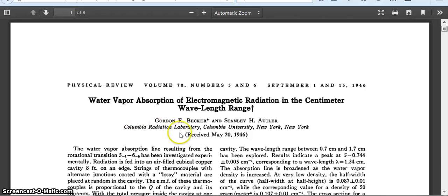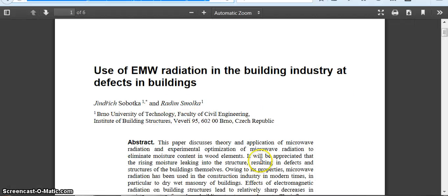Here's an interesting article from 1946, Water Vapor Absorption of the Electromagnetic Radiation. This is not what I was looking for exactly, but here, microwave radiation to eliminate moisture content in wood elements. So, electrical radiation from radar can eliminate moisture. I don't know why they're doing it though.